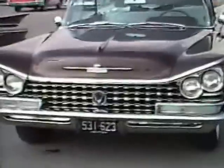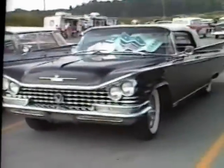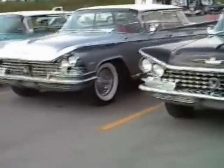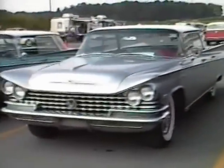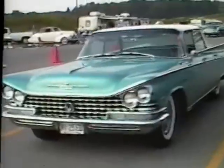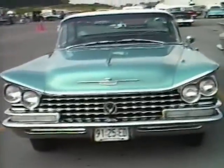As you can see, the grill was still pretty wild, but it's a different treatment. I believe they called it the Dynastar grill that year. I love the 1959 Buicks. I think that they were very striking in appearance and by far the prettiest 59s of the entire General Motors line.